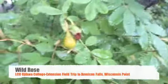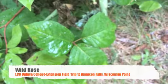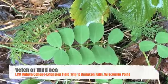It's a wild rose, but we don't know which one. Poison ivy. Poison ivy. We hate you. I am really scared of either a vetch or a wild pea or something.